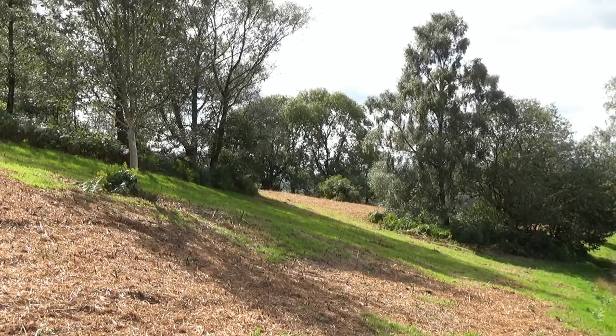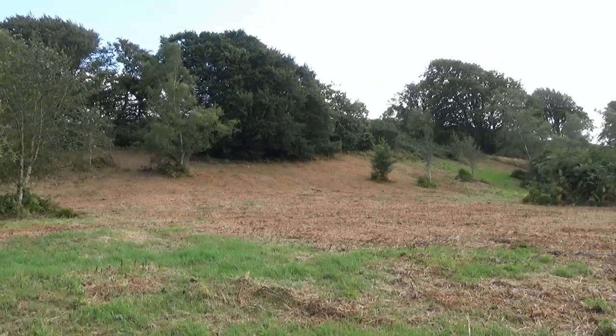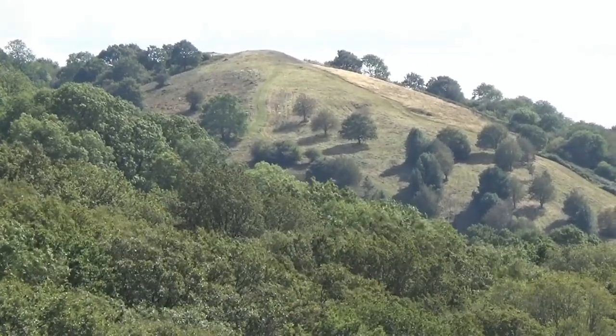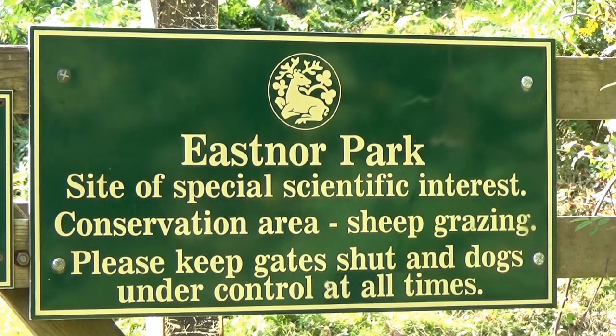My path dropped down and curved westwards. At the bottom of the descent, I joined a rough lane, where I turned right. I passed Midsummer Cottage to reach a junction of paths at the entrance to Eastnor Park. Well, that's today's walk nearly completed. So all I've got to do is turn right down that track there, and that'll take me back to Swinyard Car Park. But before I do that, I'm just going to take a short detour along here because I want to get a closer look at the obelisk.